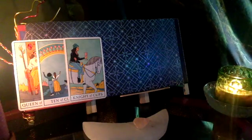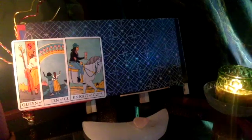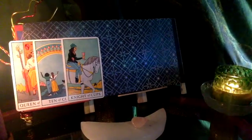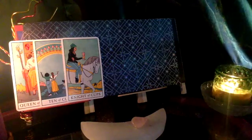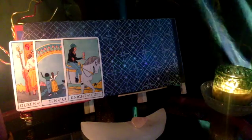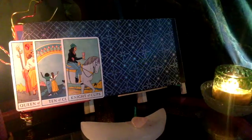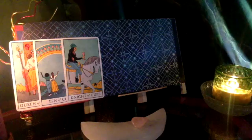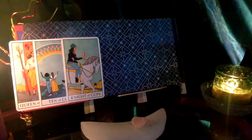So far the other readings have been, I've still got one more to film, but the first one was a very positive reading as well. So I'm hoping that that is the energy that is around the new moon in Aquarius, and hopefully moving forward we're just gonna have a lot of positive energy coming through. So I hope that's right. I hope this is an accurate reading.